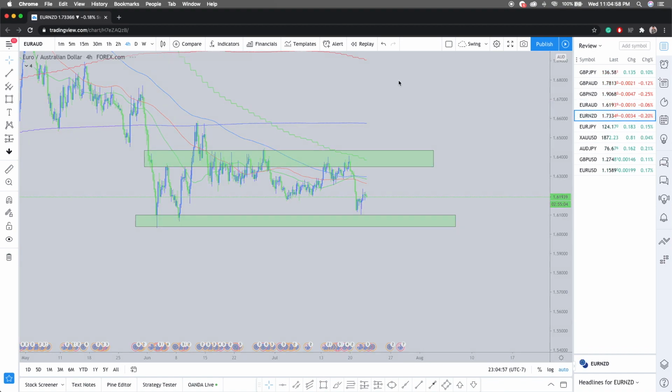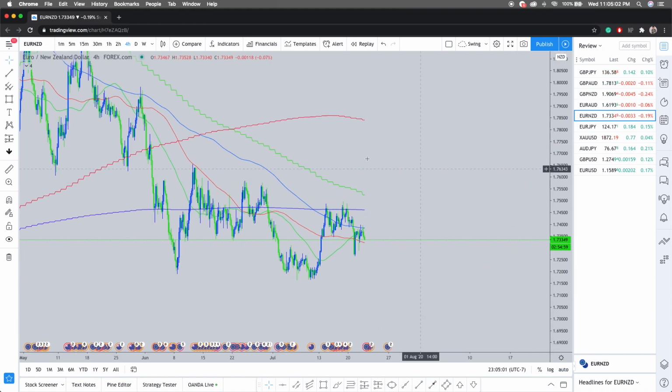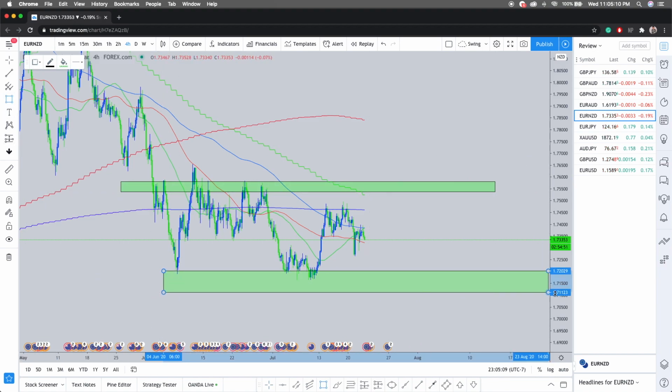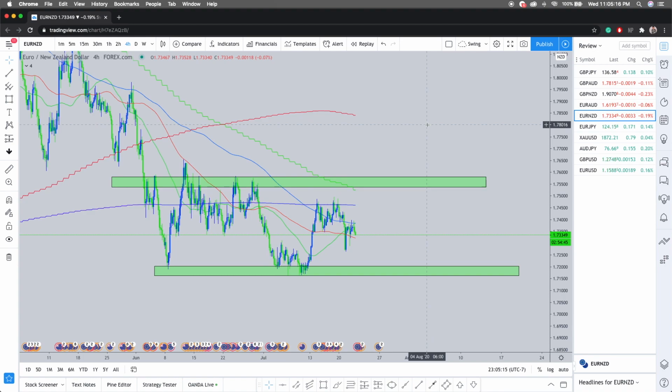Yen, pretty similar. It is in a range for the same exact reasons. Same exact thing. New Zealand dollar has been strong because of this greed and risk on sentiment. The euro, also strong. I haven't actually talked about why the euro has been strong.